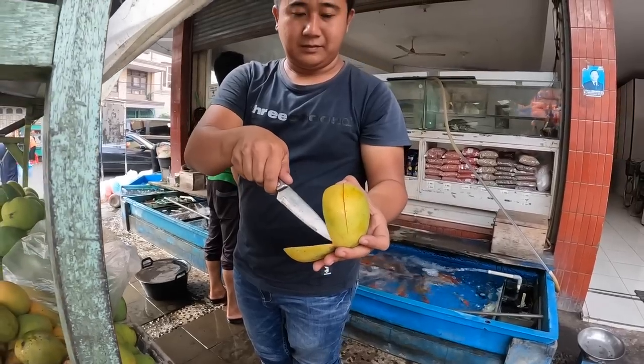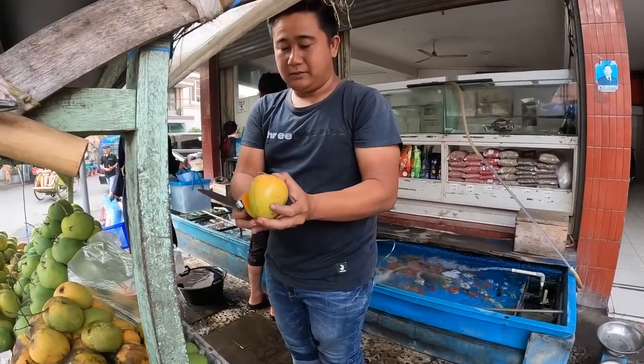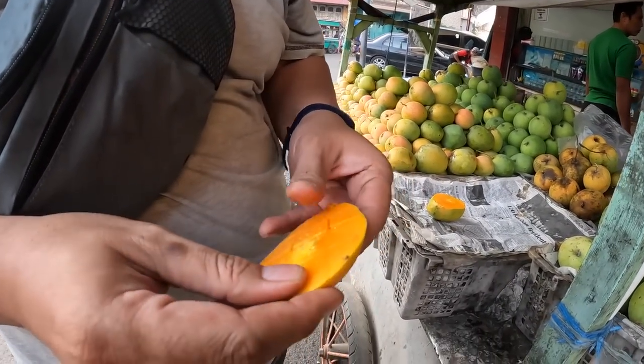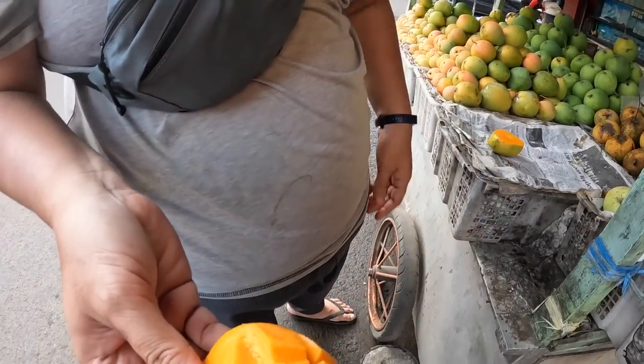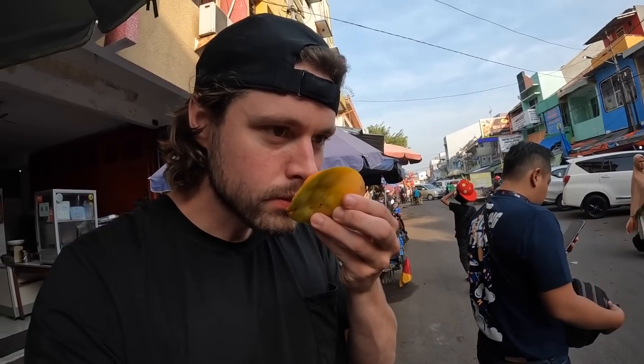Look at that orange color. Beautiful, it's so fragrant. Whew. Oh, it's not just pure mango, it's other tropical fruits and an aroma coming from it as well. That's firm. Got a little bit of a papaya texture to it as well. So fruity, very sweet.